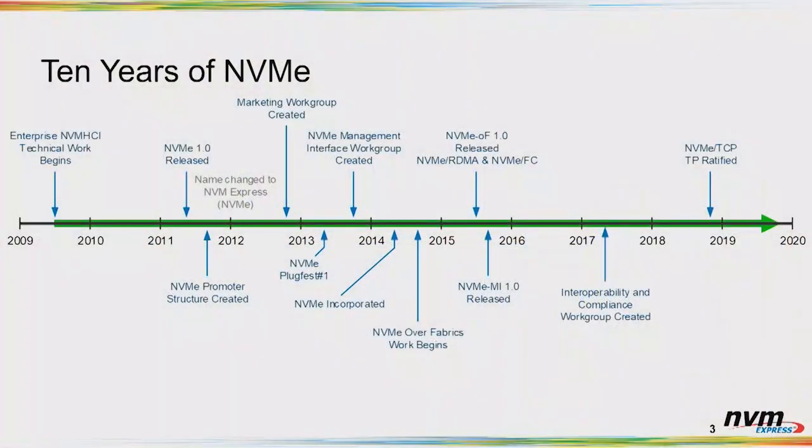So the idea was we were going to take NVM HCI, which was an interface standard for client. We were going to add some enterprise extensions to that, call that Enterprise NVM HCI, and then basically that would be the new PCIe interface standard. We started work in mid-2009. The first specification came out in March of 2011. It was called Enterprise NVM HCI 1.0, not NVMe 1.0. I put that there so I wouldn't confuse you guys.